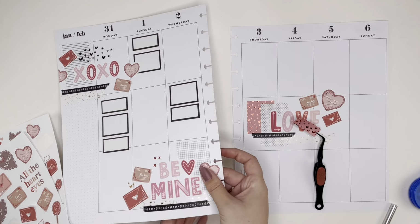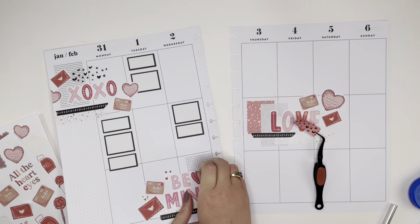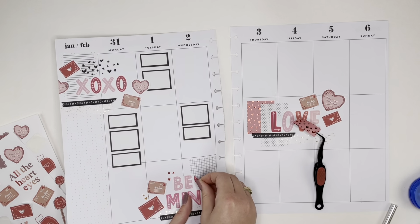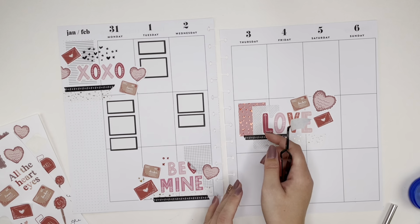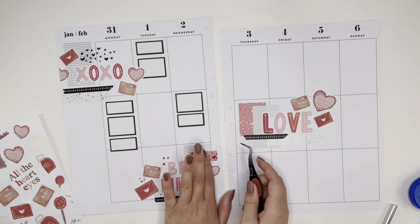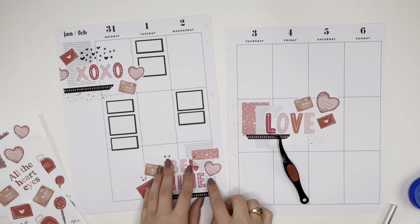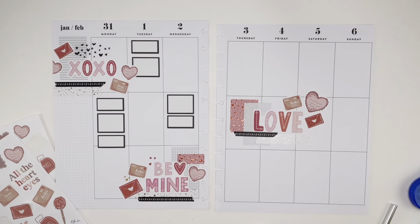So I'm gonna go ahead and peel up just the edge of this little heart, and sneak it in there. I know, in an ideal world, they wouldn't be so close together with this one on Thursday and this one on Wednesday. But I feel like maybe just having another piece of this sticker somewhere else in the spread will help even out how heavy that is. So something like that. Okay.